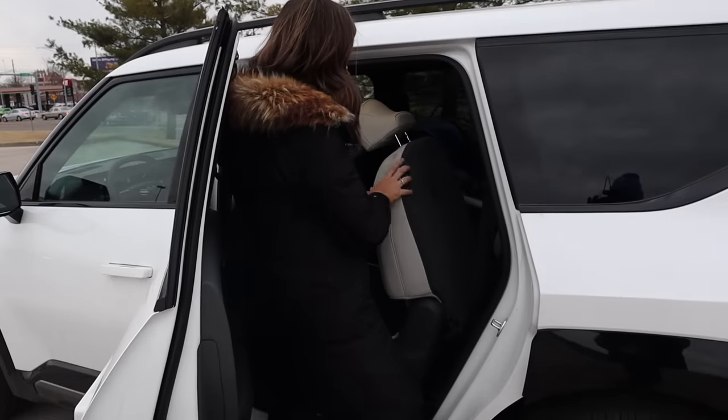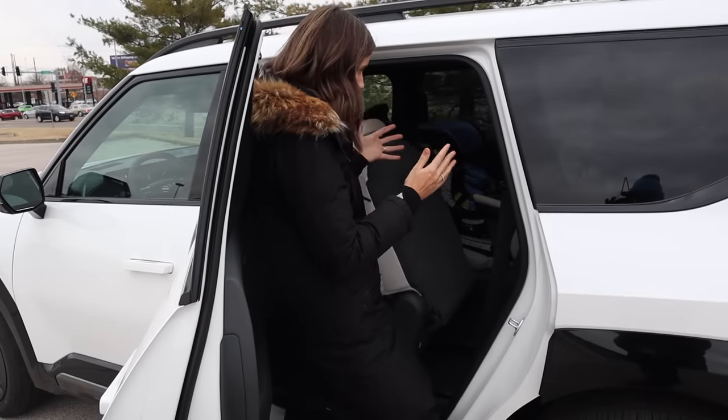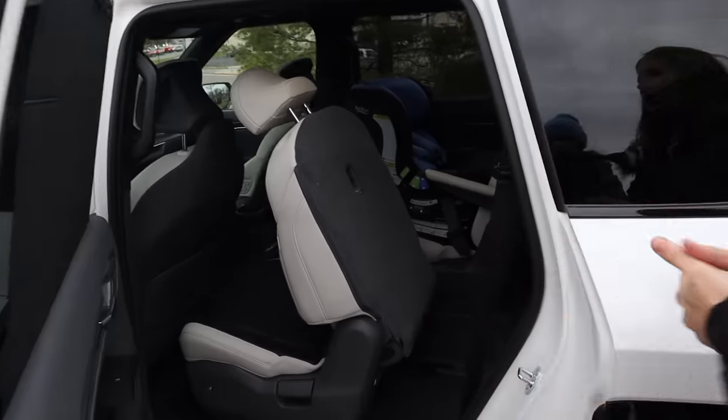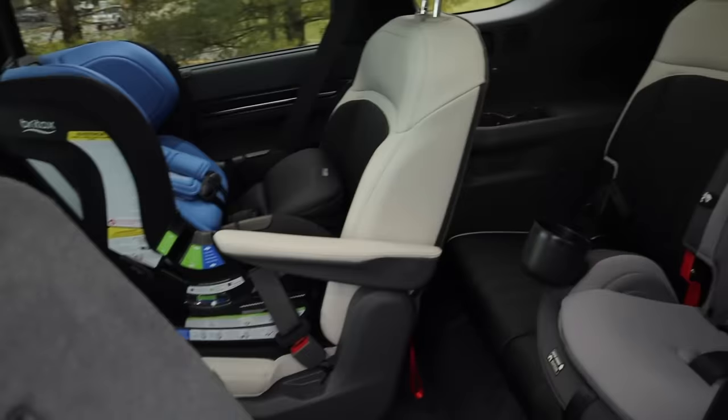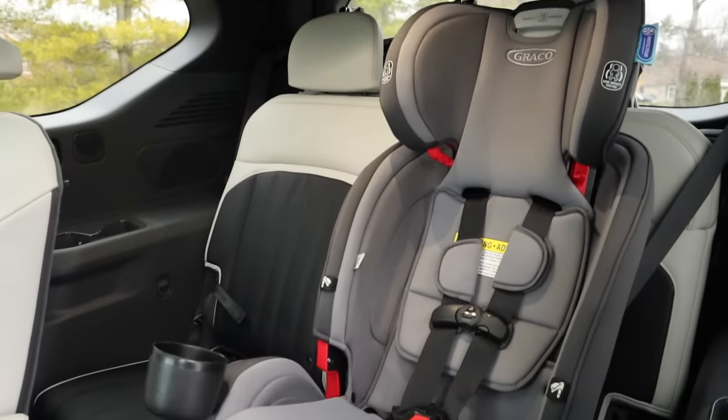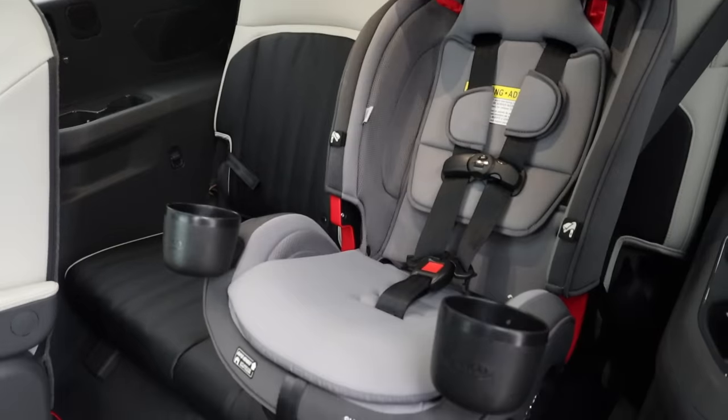As far as third row access is concerned, we have the tilt and slide, which is what I was expecting for the EV9. And then back here, I have a Graco SlimFit 3LX. I like using this car seat in the third row. Those headrests back there are not removable. This one plays nicely with most headrests. I had no problem installing it.